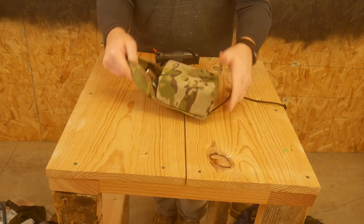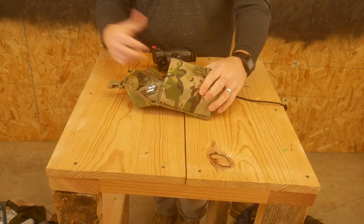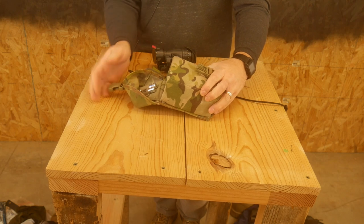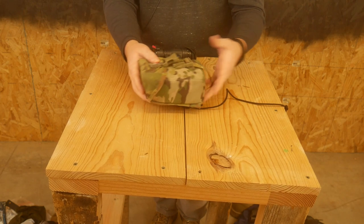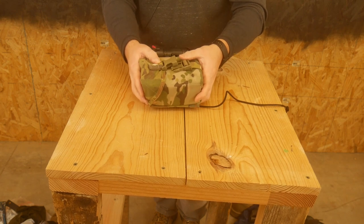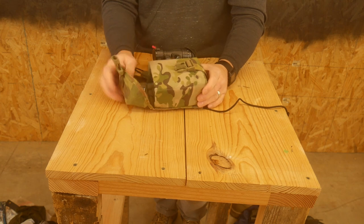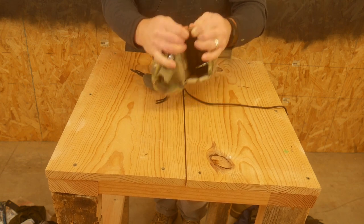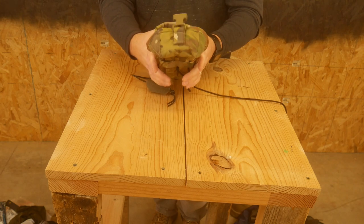But I like this because it's a pretty small profile case and it just fits a PVS-14. You can stuff that in there, and then this will fit inside your ruck really well. I usually leave it folded up inside my helmet. It'll fit inside there, so I like that it has a small footprint. It's padded. It's probably about a quarter inch of foam lining in here, so it's going to be pretty safe and well protected.